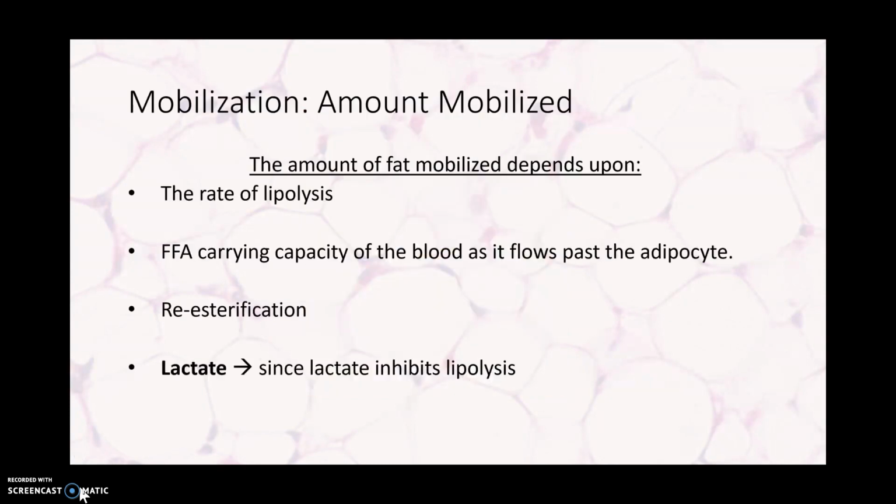Okay, so mobilization, the amount mobilized. This is our last bit about this step. The amount of fat mobilized depends on a number of different things. One, the rate of lipolysis: how fast are we breaking down fat. Two, the free fatty acid carrying capacity of the blood as it flows past the adipocyte. And three, reesterification and lactate, since lactate inhibits lipolysis, like we talked about a little bit before.